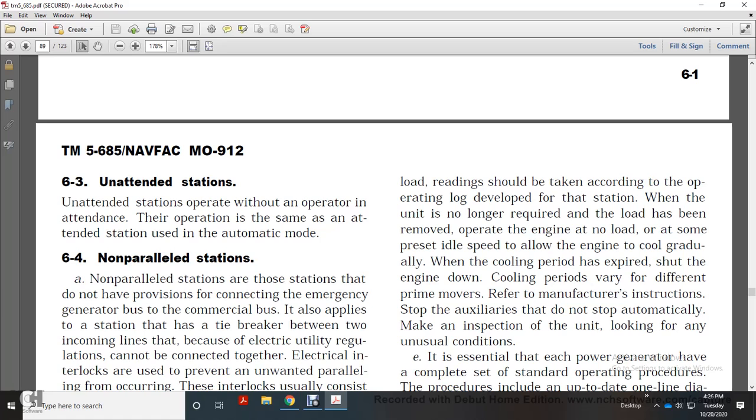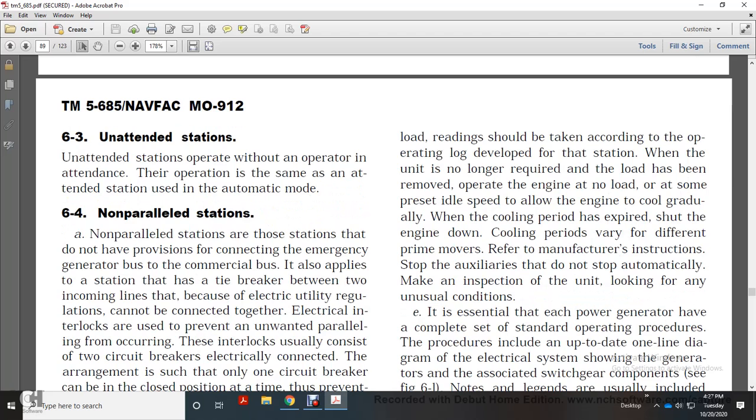When the unit is no longer required, the load is removed. The operator runs the engine at no load at idle speed to allow the engine to cool gradually. When the cooling period has expired, shut the engine down. Cooling periods vary for different primary movers, so refer to manufacturer instructions. Stop the auxiliaries. After shutdown, make an inspection of the unit looking for any unusual conditions.